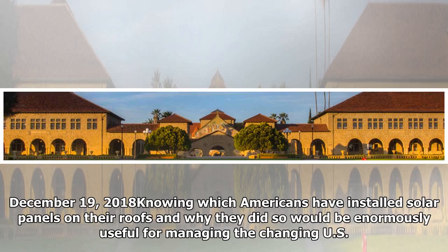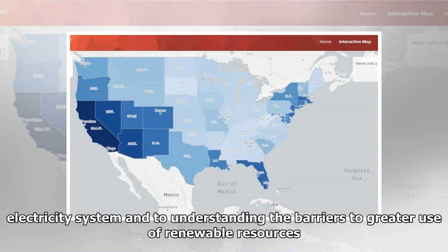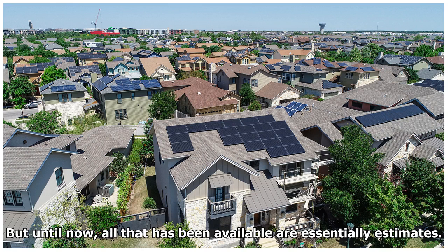December 19, 2018. Knowing which Americans have installed solar panels on their roofs and why they did so would be enormously useful for managing the changing U.S. electricity system and for understanding the barriers to greater use of renewable resources. But until now, all that has been available are essentially estimates.